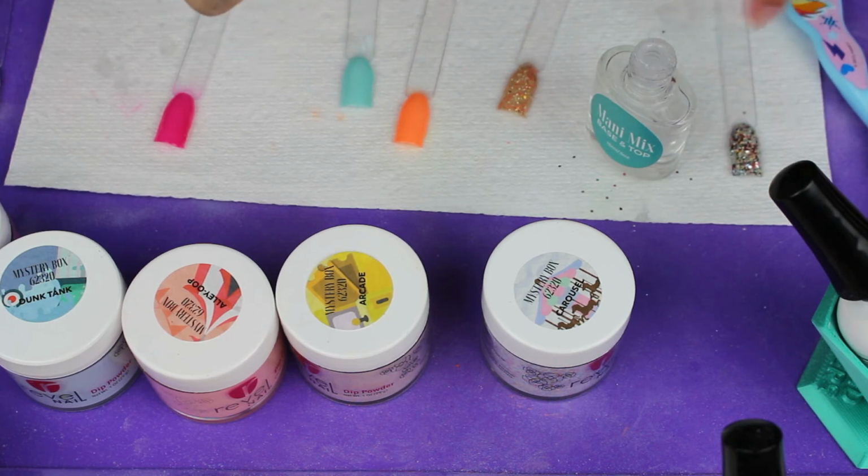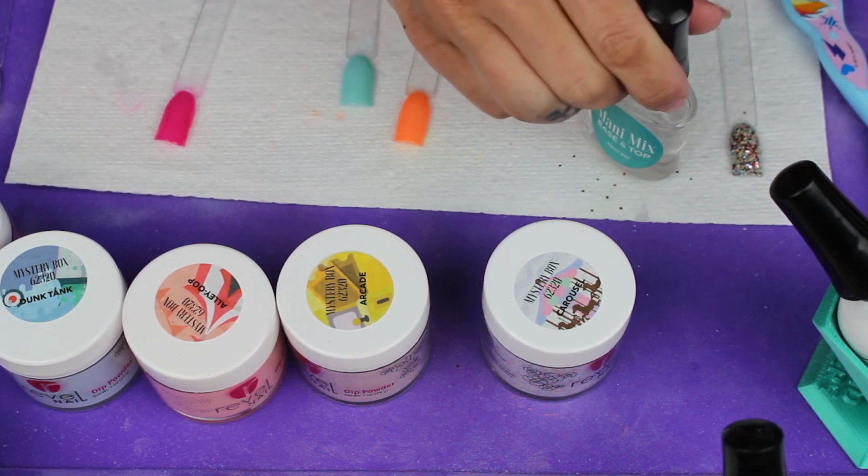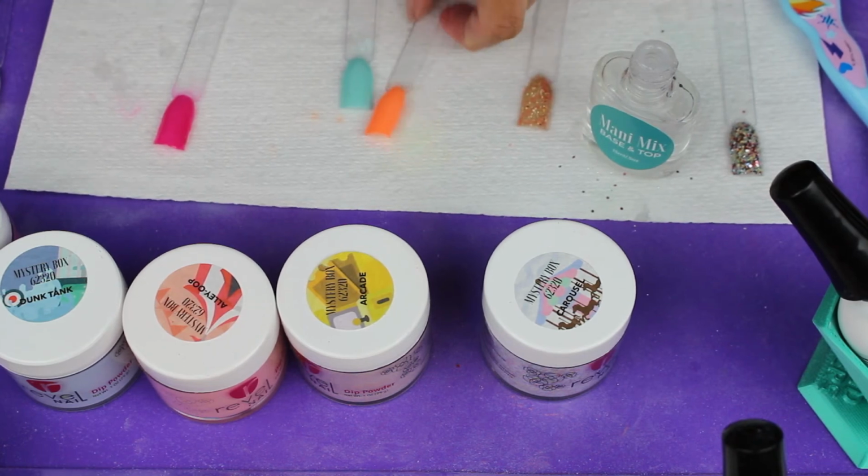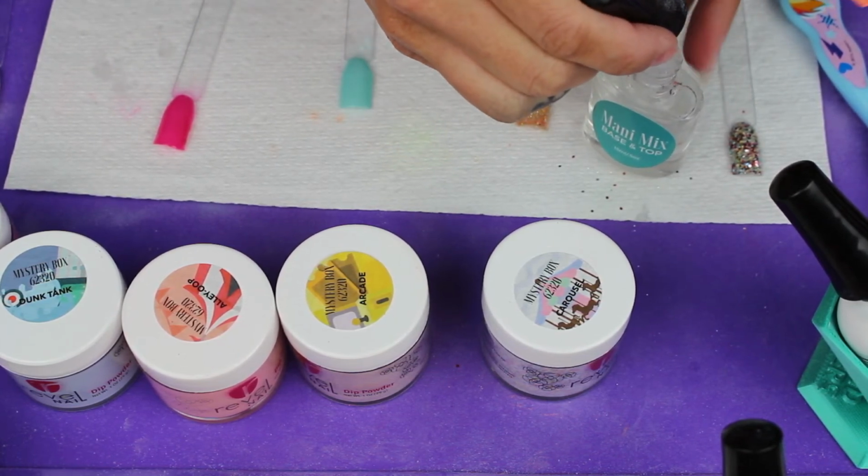This glitter is really pretty. I'm not sure, it's not really a summer color. I would wear that more probably in the fall, even close to Christmas. It's a little bit Christmassy looking to me. But it's pretty.